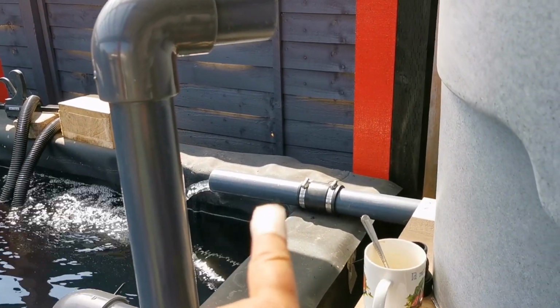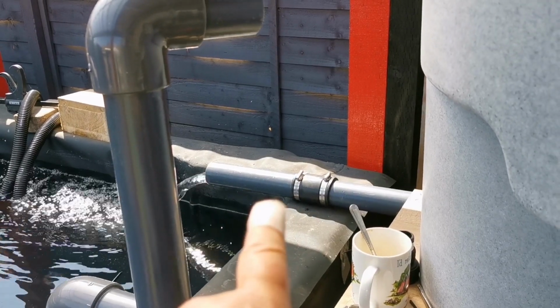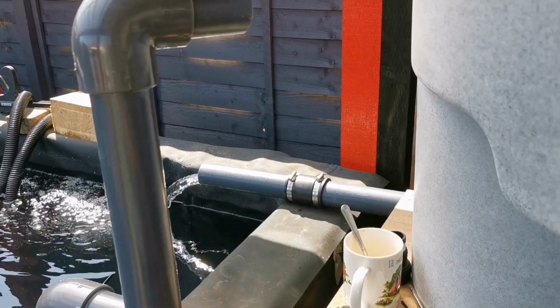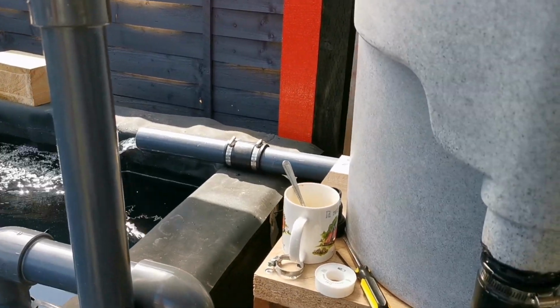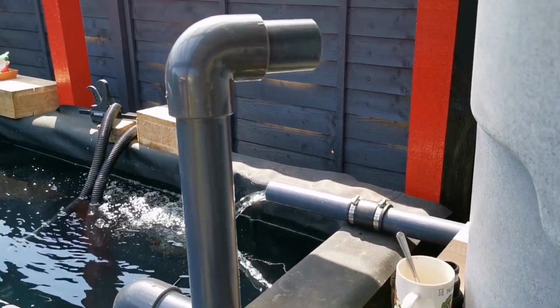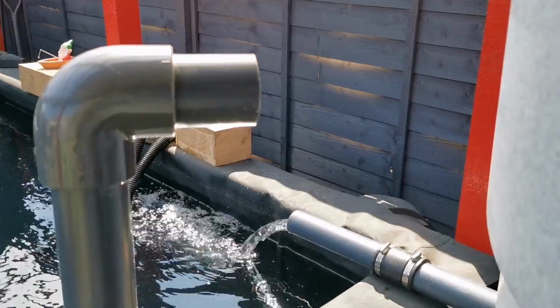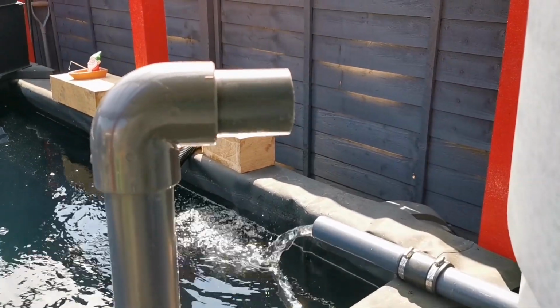This is not the permanent return. I just wanted to test the whole system. I'm gonna let it run for probably 24 hours like that and see if there's any leaks anywhere else. Right, so what I've done is a return, a midway return and a bottom return.